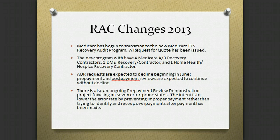So there have been some changes. The request limits for complex requests, the documentation that has to be sent in, have been declining, but they are expected to continue. They had some changes with some of the RAC contractors. They were also doing a pilot on prepayment reviews, kind of what the MACs were doing. That's been delayed, but again, they're trying to find other ways to find and return the overpayments to Medicare.